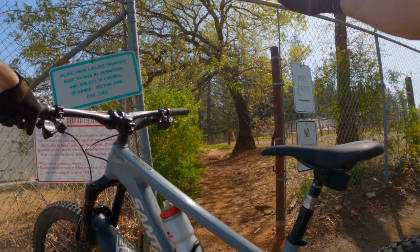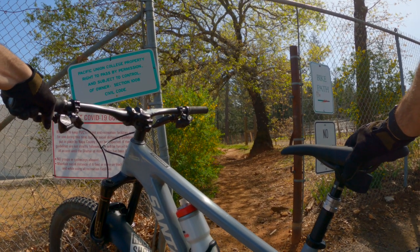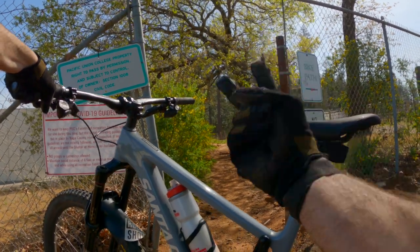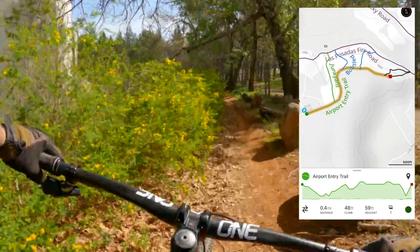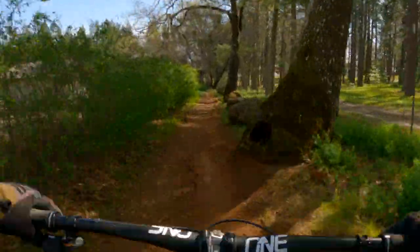A lot of these trails in the southern part, I didn't hit the first time I came out, so I'm pretty excited. Without any further ado, guys, let's kick some ass. All right, so this is the airport entry trail. Obviously, all the information that I'm giving you guys is all from Trail Forks.